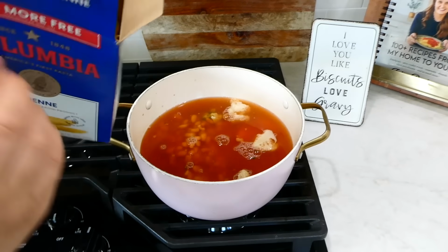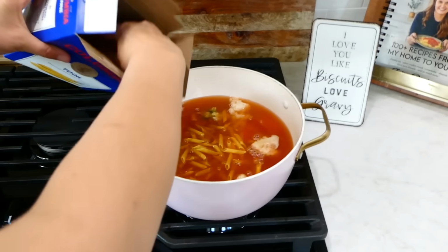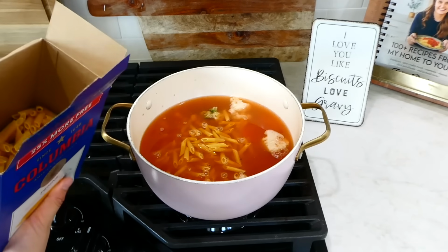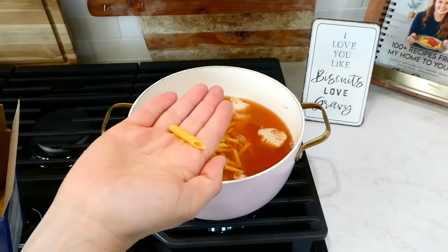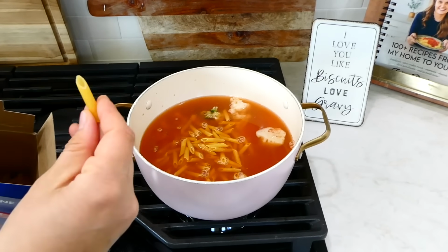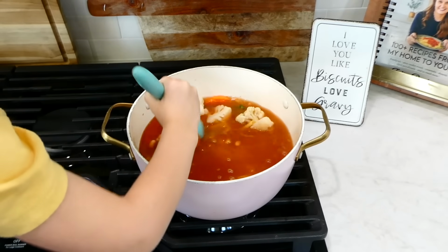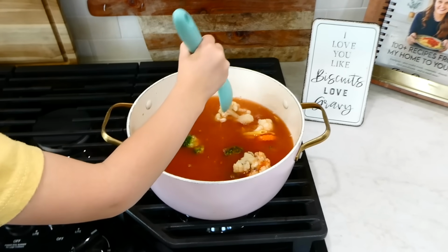This is 20 ounces of pasta. It's so much pasta. I'm only going to add in about 5 ounces of pasta. I didn't even add in half of the box. I'm also super happy because this pasta is small. I was hoping that it would be smaller just because it works better for soups. I'll give this a stir, and I'm going to let it simmer on my stove for about 10 to 15 minutes, or until that pasta is tender and those veggies are tender as well.